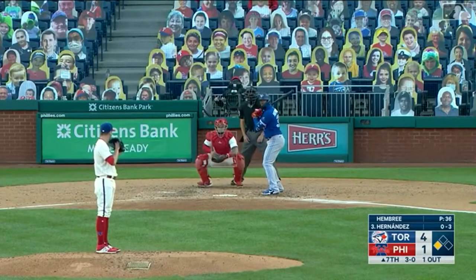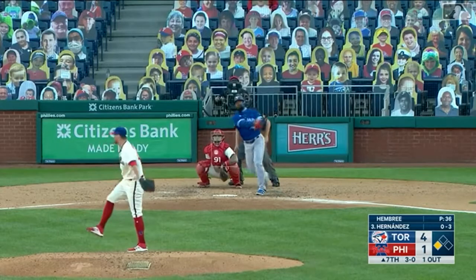The Phillies have a tough schedule. They've got the Washington Nationals, including a doubleheader, and that'll do it.